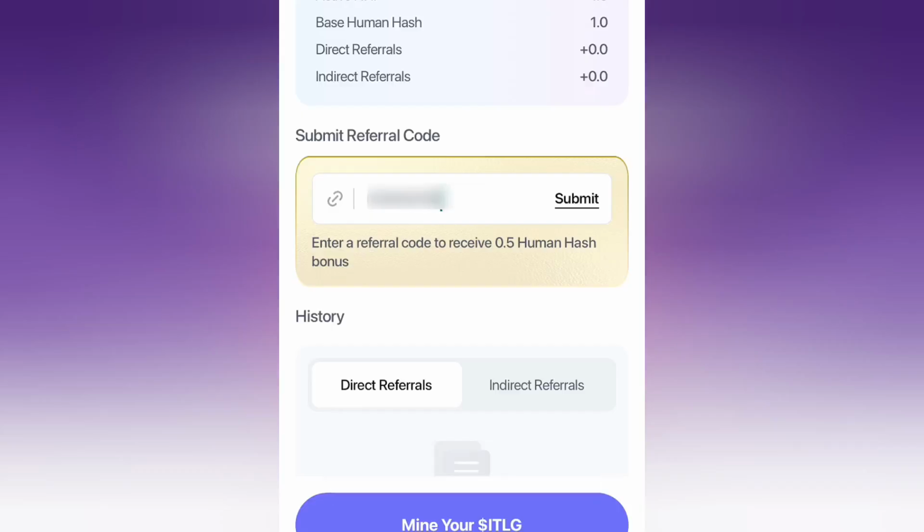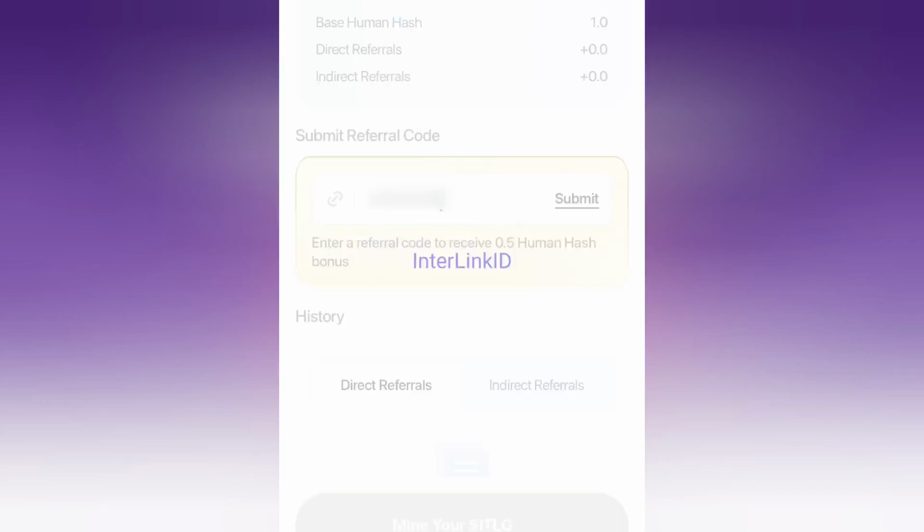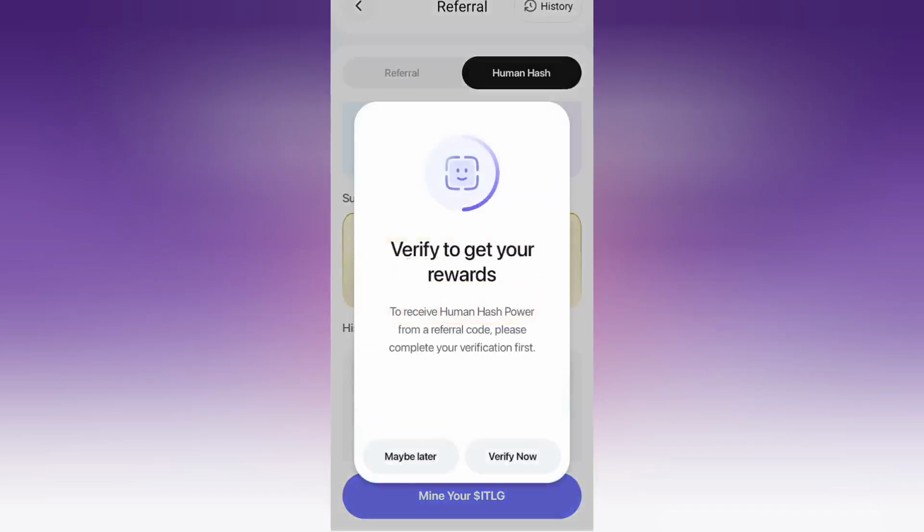So I'm just going to paste in the code of the person that invited me and click submit, and this is it. So it says verify to get reward. Now you have to verify your identity. If you don't verify your identity, they're simply going to assume you're a bot, right? So what we're going to do right now is click on this recaptcha right here to take that, and once it says success, you can now click on verify now.